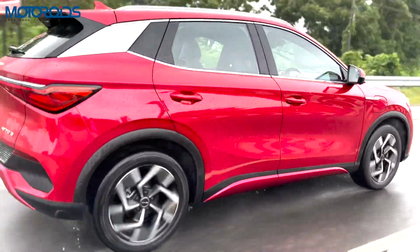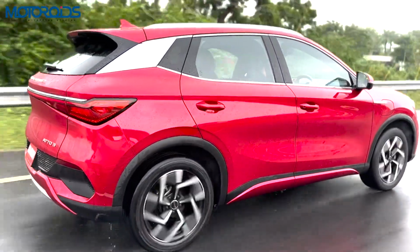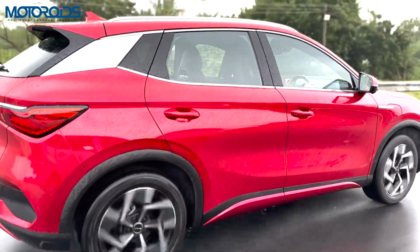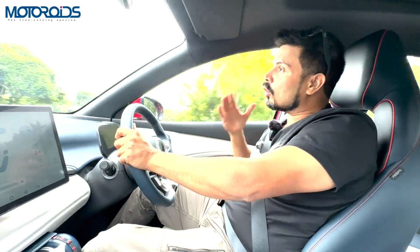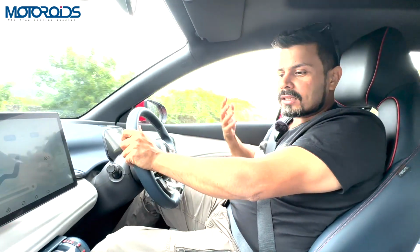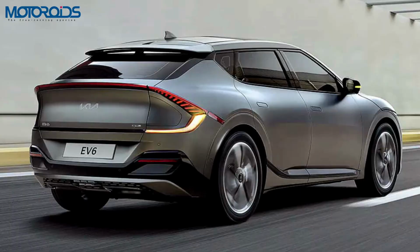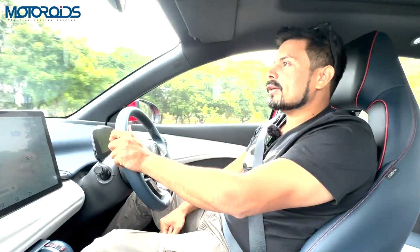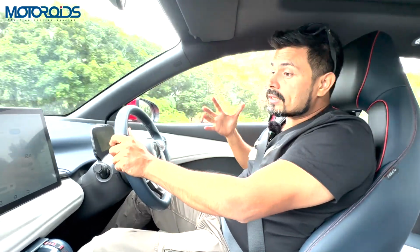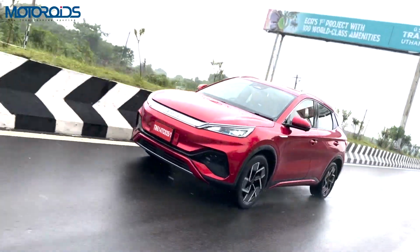Now the battery capacity on this car is 60.48 kilowatt hour, which matches really well with the competition. In fact, if you compare it with even the EV6, which is a very accomplished car, it's not too far behind, because the EV6 has a battery stack of 77.4 kilowatt hour, but it's about 30 lakh rupees more expensive. If you compare it with the MG ZS, there the battery capacity is 50.3 kilowatt hour, so this gets 10 kilowatt hour more than the ZS, and it really reflects in the range also.